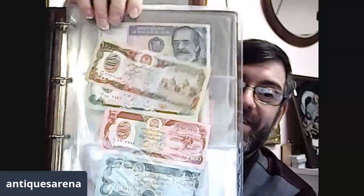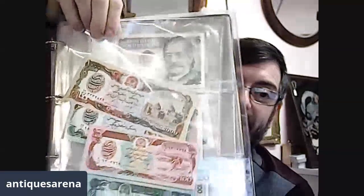I've got to get used to this camera, because to go left, I've got to actually go right. It's quite shocking. So I'm going to give you a little glimpse at the banknotes we've got.